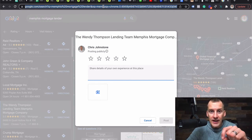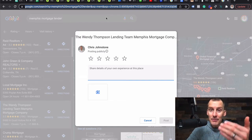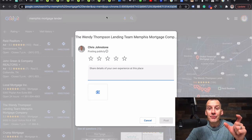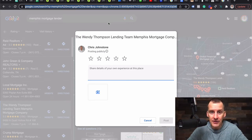Then you are going to take this address that's up here at the top and copy it. This comes out of the address bar. Now this has hard-coded into it, google.com search equals Memphis Mortgage Lender. So when you take this entire address and embed it in the link that people click on when they go to leave you a rating and review, every review that you get is giving you points for the search phrase mortgage lender in your local marketplace, and that helps to move you up the rankings in the search.